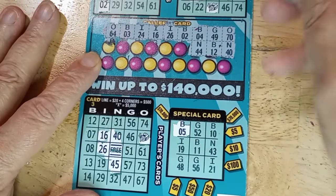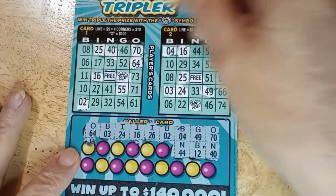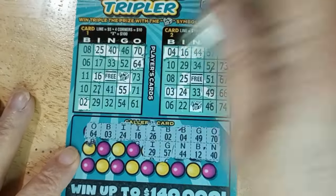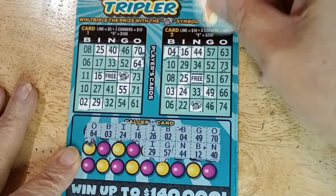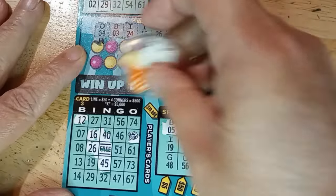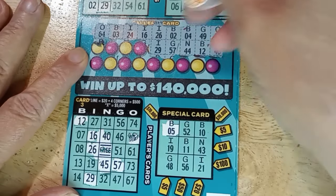12 and N44. Still nothing more. B12. 44. 12, 44. Got 44. Not filling in much up there, guys. I29 and G57, 29, 57. 29, ooh. Give me a chance on that one anyway. 29, 57, right? Yeah, 29 and 57, still nothing.